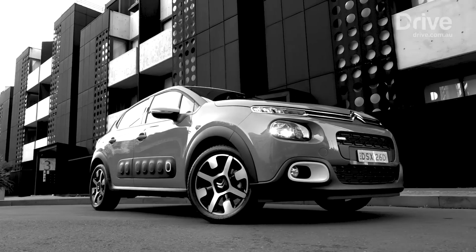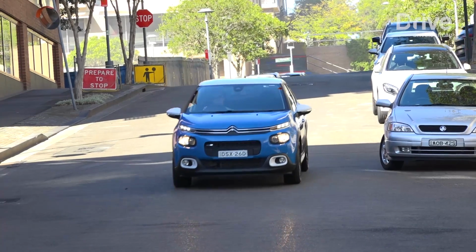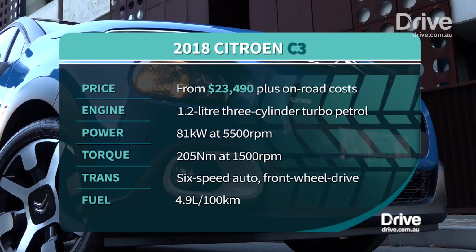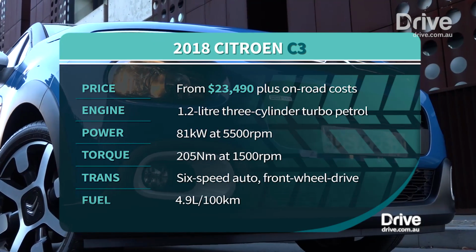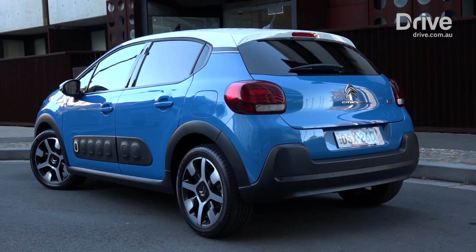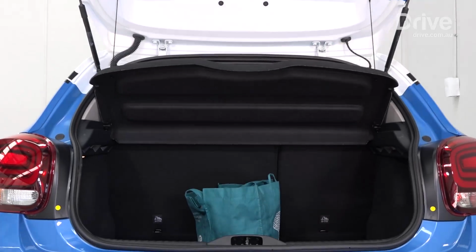And the Citroen C3 is a great example of that. Priced from $23,490 plus on-road costs, the C3 is powered by a turbocharged 1.2-litre 3-cylinder engine that uses 4.9 litres per 100 k's to make 81 kilowatts and 205 newton meters. It's the only model in the C3 range and feels reasonably well equipped with a reversing camera, sat-nav, climate control and other handy features as standard.